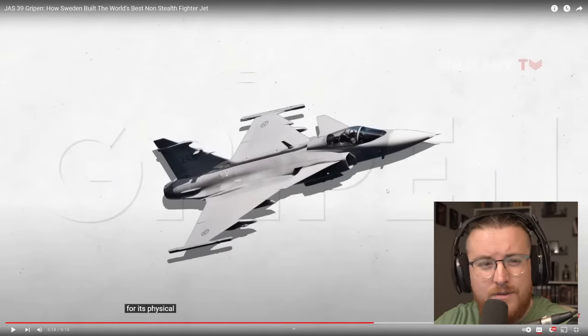Beyond visual range BVR weapon capable of tracking and killing targets up to 80 miles away. The Gripen C is capable of carrying 4 Meteor missiles, while the Gripen E is capable of carrying 7.